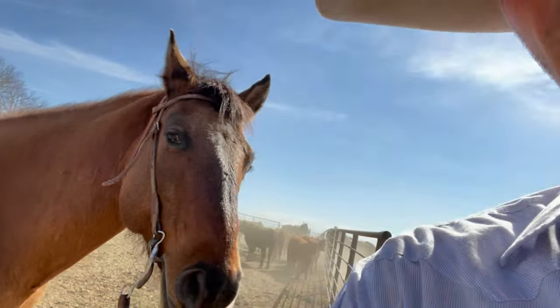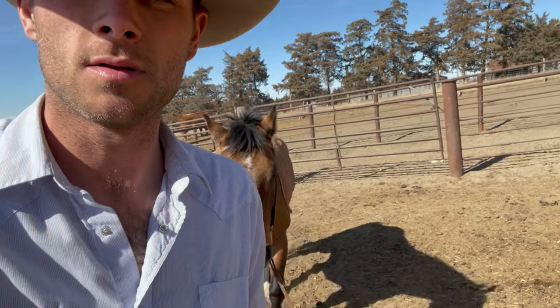Here's some. Now I got Catalyst Golden caught for the afternoon ride. He was coming up to me, wanting me to catch him. Thought I forgot about him, but we'll take care of that.